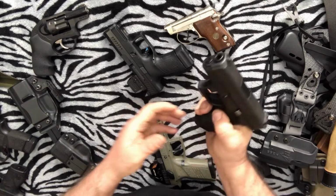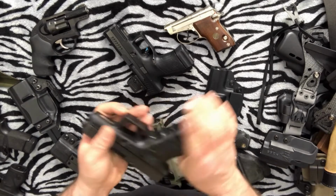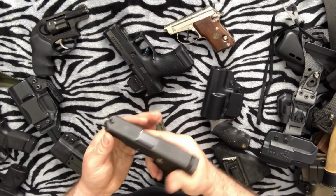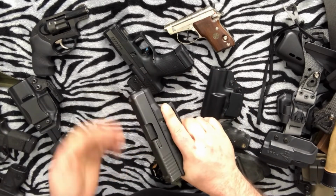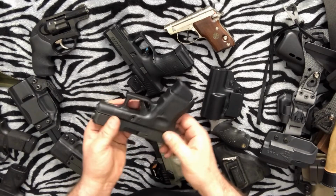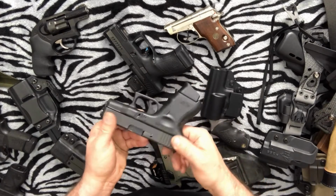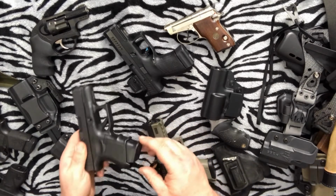12 rounds with this particular setup with the extension and a full grip and all this. This is a great gun, and probably overlooked a little bit now. There's a certain group of people that probably still like this, and this is an excellent gun.